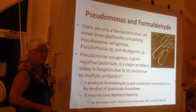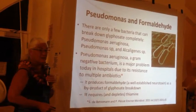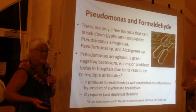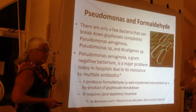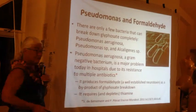So you're caught between a rock and a hard place. This guy's going to grow because he's got glyphosate. Nobody else can grow on glyphosate. He's happy. Great, I'll just eat the glyphosate and he can flourish. Everybody else is dying around him, all the other microbes. He's going to overgrow, and he's going to produce formaldehyde, which is going to be toxic to the brain. And also depletes thiamin, which is an important nutrient the body needs.